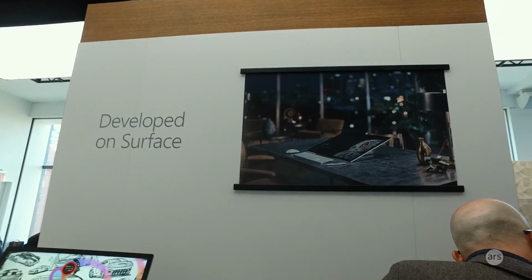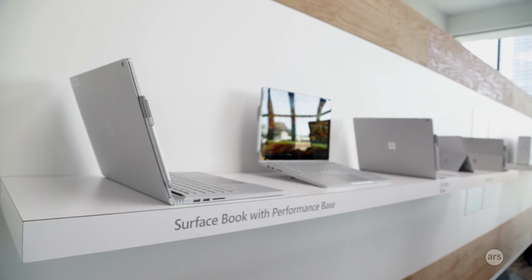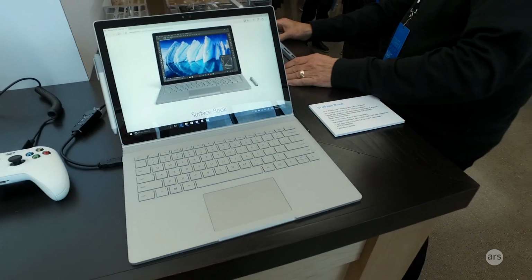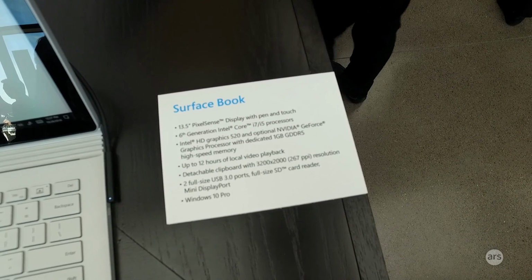But the point of the Surface line has never been to build just attractive PCs. It's always been to try to define new kinds of device and create new markets. With the original Surface and Surface Pro, after a couple of iterations and some teething issues, Microsoft has defined the two-in-one laptop, and a bunch of competitors now exist that have the same kind of tablet plus keyboard combination. That desire to define and create a new market exists with the Surface Studio.